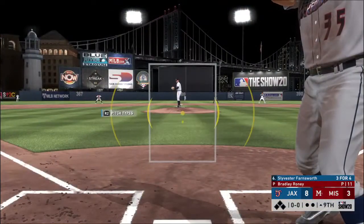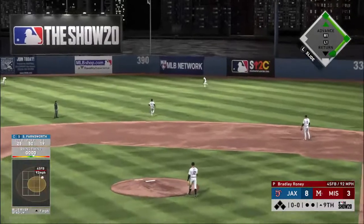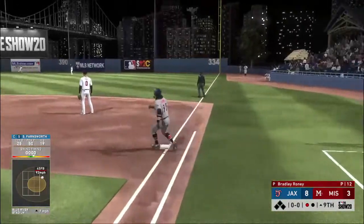Coming to the plate now, Sylvester Farnsworth. He'll try to follow up the double in his last at-bat with another big hit right here. Yeah, he jumped all over that first pitch last time up. Interested to see if he has the same approach this at-bat.